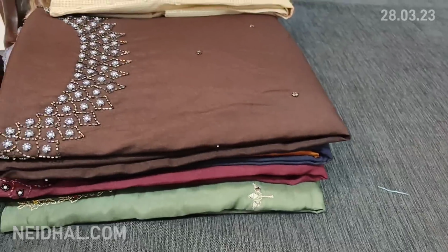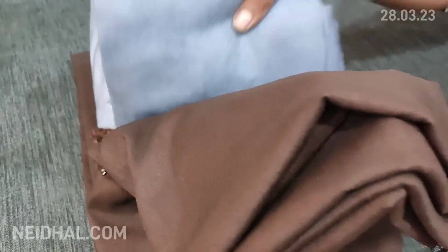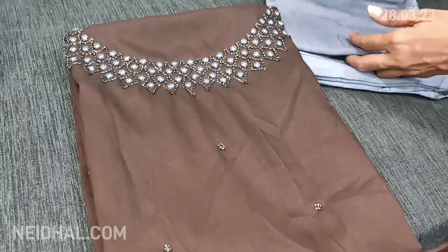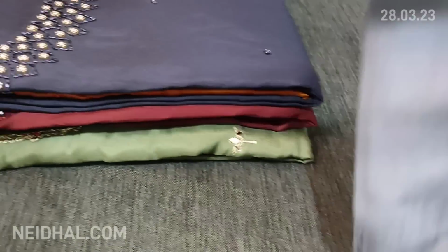So this is the second one. Third combination is dark brown with gray. Gray color beadwork is done on the yoke. Neatly done. Santoon bottom and soft silk cotton dupatta which is embroidered.